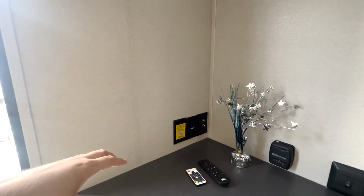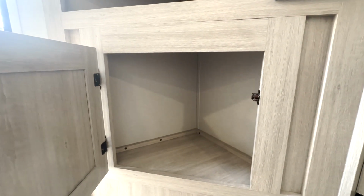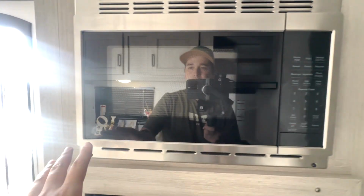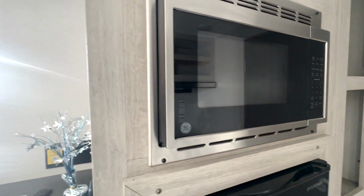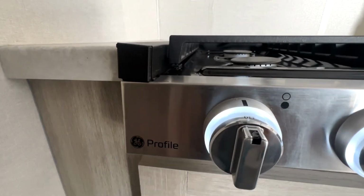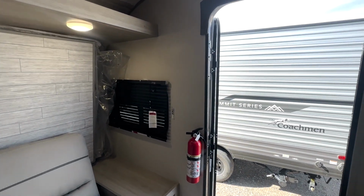This is the TV stand where you could put your TV. It's not super big, but you'll be able to fit a TV at least. You come down here, you got some more storage. And then if you come over here, it does come with a microwave. What I love about Catalina is they actually do GE appliances, so it's not just a random brand, and all of the appliances are GE, which is fantastic. So if you come over here, you actually got a GE stovetop, and then you also got the GE AC. So all really good appliances in this unit.